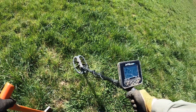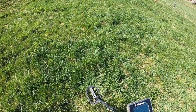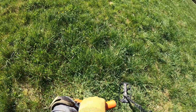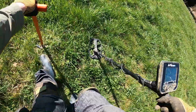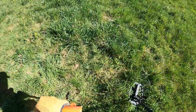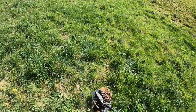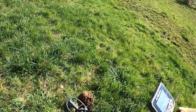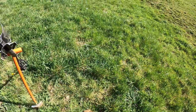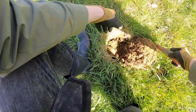Target number 4. 50s, 60s, 40s, 50s. I don't know. What do you guys reckon? What do I think it is? I think it's probably either a piece of lead or bullet casing. That's not a good sign. That's up in the plug. Okay. Or bottle cap. That'd be nice. Yeah, that's definitely a pie.